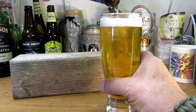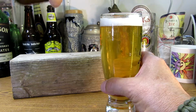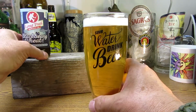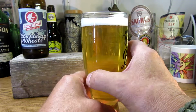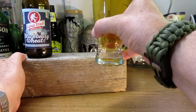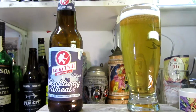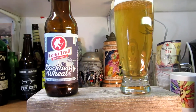So we get the whole thing in. We can get it in the glass. Okay, 12 ounces. Nice to know. Save water, drink beer. That's true. They did that in the old days so you wouldn't get sick because a lot of the water was contaminated. So, drinking beer was the answer. It could get a little bit bigger of a head on it to have a perfect picture there.